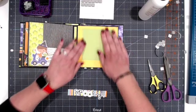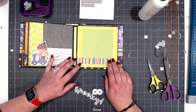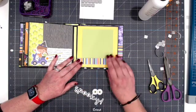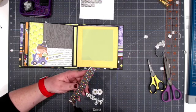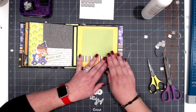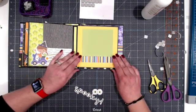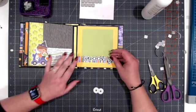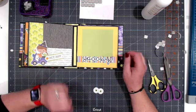Okay. This is going to go across here. We're only going to glue it on the ends so that you can get a picture underneath it if you need to. And this little spooky from our chit chat is going to go on here.